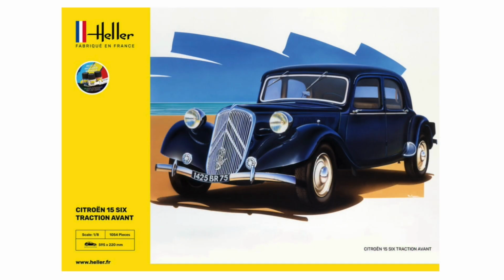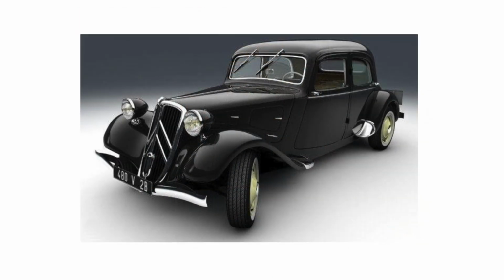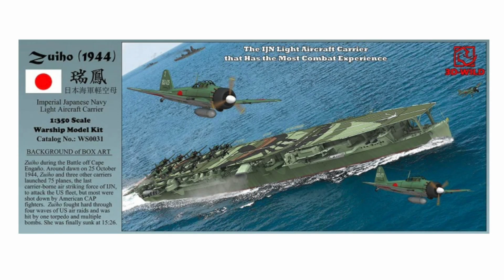Rather more refined on wheels from Heller is this reissue of the Citroën 15/6 Traction Avant in 1/8th scale. Now, it's not a new kit by any means, as it first appeared in 1977, but you've got to take notice when this kind of thing comes back on the market. 1,054 pieces, yes, you heard me correctly, 1,054, and it's just shy of 60 centimetres or 2 feet when complete. Absolutely gorgeous.